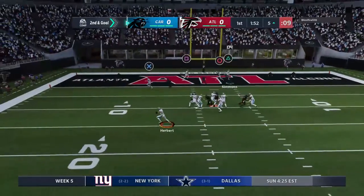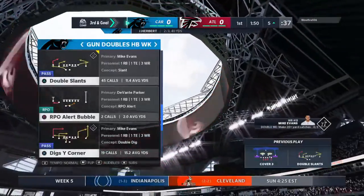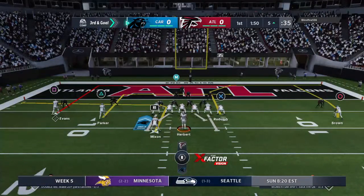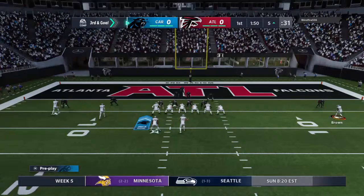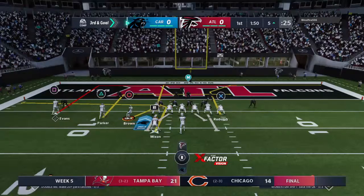Justin Herbert looking to throw on second down. Being chased out left. To the end zone, but it's incomplete. Marquise Brown was the intended target, but now it's 3rd and goal. It hasn't been a real good start to this game from a defensive perspective, but now after the incompletion on second down, things may be changing. If they can come up with one more play, they might be able to get out of it with just a field goal attempt.